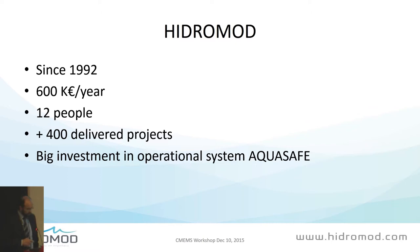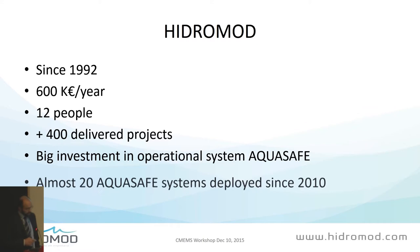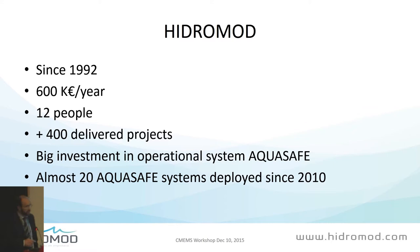we've made a big investment in developing an operational system called AquaSafe. And we have almost 20 systems in different parts of the world. The majority of them, of course, in Portugal, but we also have in South America and in Spain. And we are a very proud IST spin-off. We are the first one from the Martech Group and one of the oldest spin-offs of the institute.